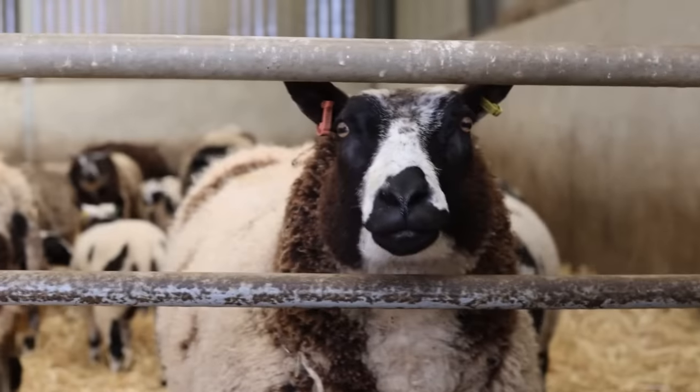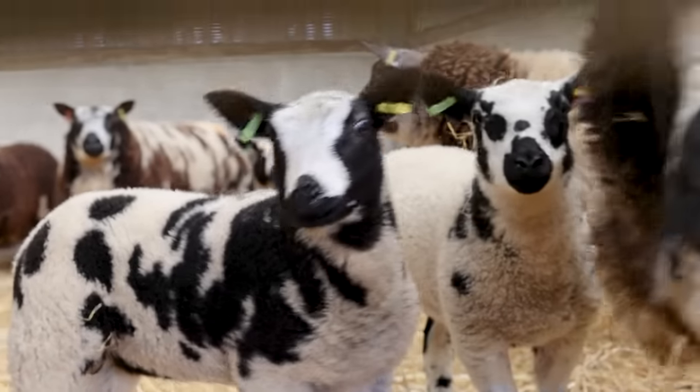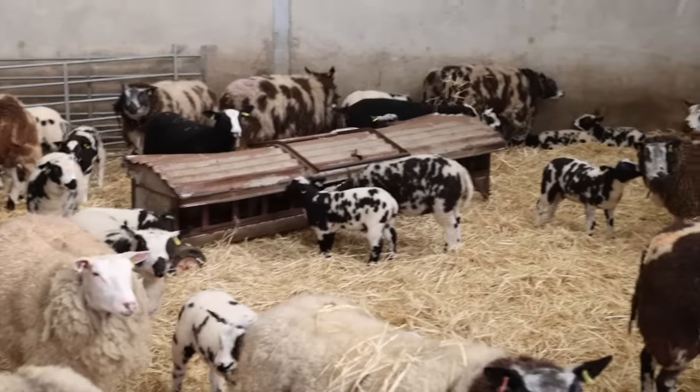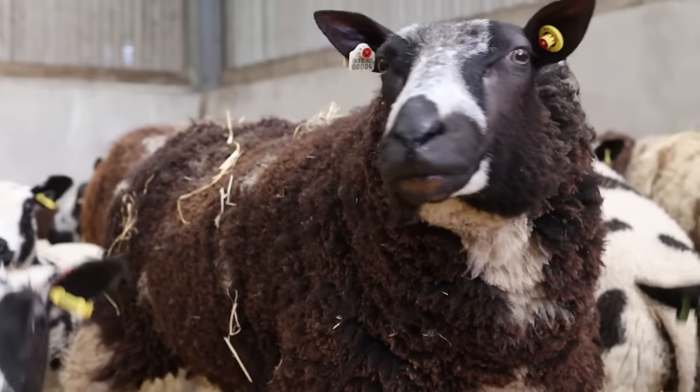So today we have the incredible Dutch spotted sheep. As the name suggests, they originated in the Netherlands back in the early 1800s. Farmers needed a good, hardy sheep to manage the boggy terrain. Over the years, the breed has been developed with a mix of things such as Texels and Jacobs to produce what we see here today.